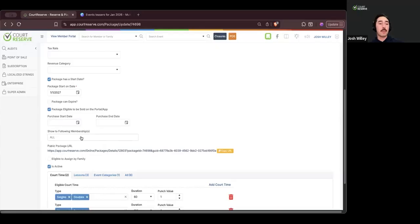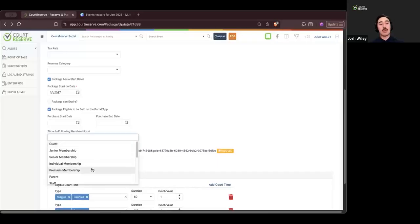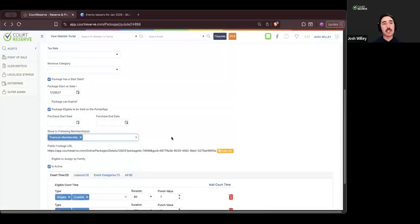Below that, we're also going to see that we can show this package to specific membership types when we are selling it on the member portal. So maybe we want to offer a similar package to our different membership types, but maybe we want the pricing to differ a little bit for that premium tier member versus a non-member. In that case, we would be able to set up specific packages for each membership type, and we can make sure that when we are selling it on the member portal, we are only showing it to the specific membership type that should be able to purchase it at that specific price.